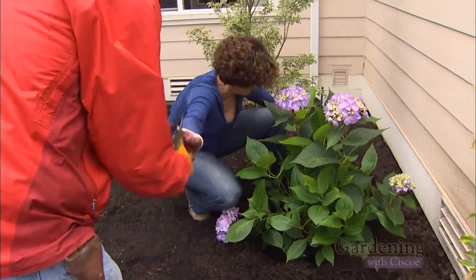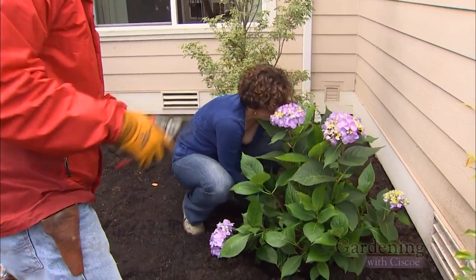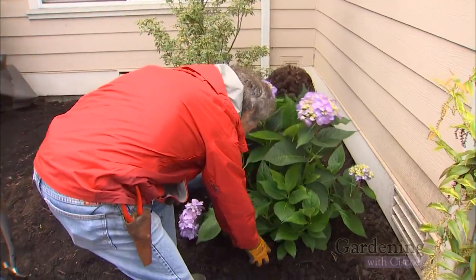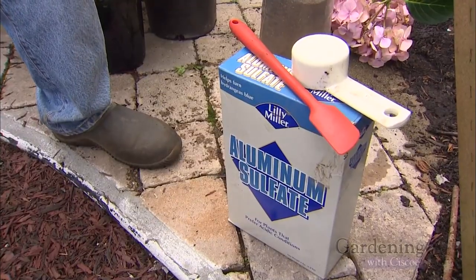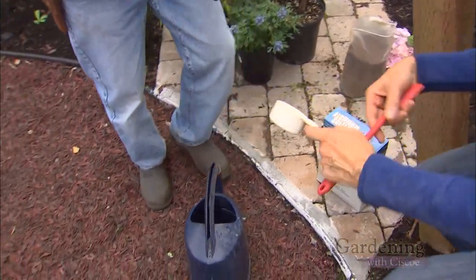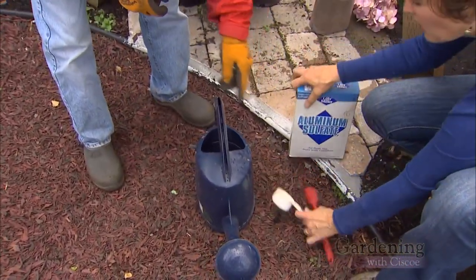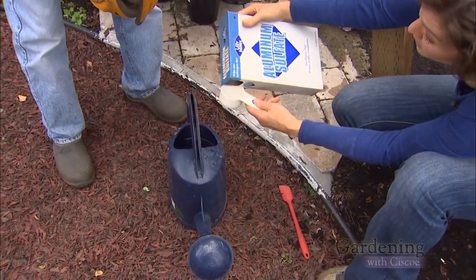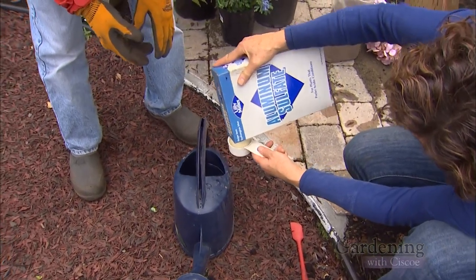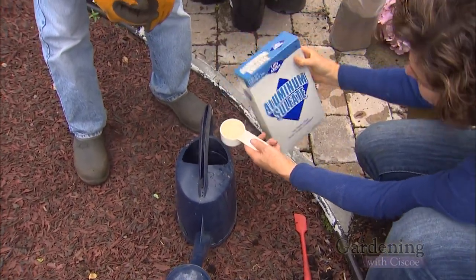Okay, great. So now you have a special way of increasing the acidity in the soil. Yeah, aluminum sulfate is the thing we need here, Meeghan. Now we need a third of a cup in a gallon of water. So we're going to water it in. You don't want to mix this into the soil. I find that's the easiest way to do it.